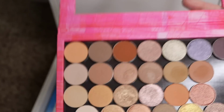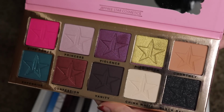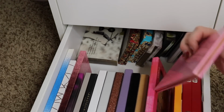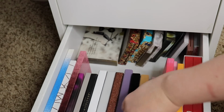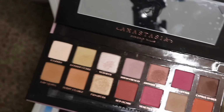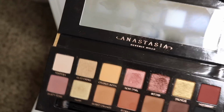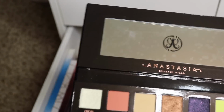Okay, then I have a Z Palette of all Anastasia singles. I do have one more Jeffree Star palette. This is the Beauty Killer Palette, so I'm going to keep that as well. All right, and then all my Anastasia palettes. There's a lot. All right, we have the Modern Renaissance. Definitely keeping Soft Glam. Definitely keeping this Prism one.